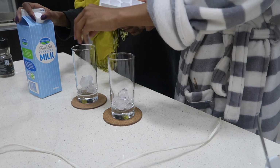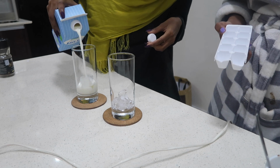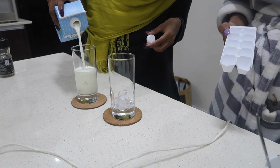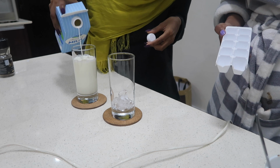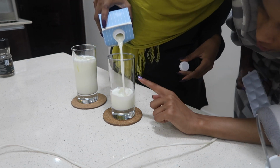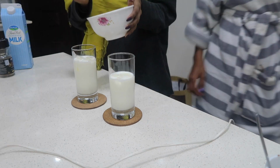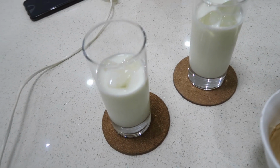I found the instant coffee. Top up the ice. I did. Actually, you want to figure out. Keep going. That is the cream. It's so stiff. Okay, wait, let me help you.